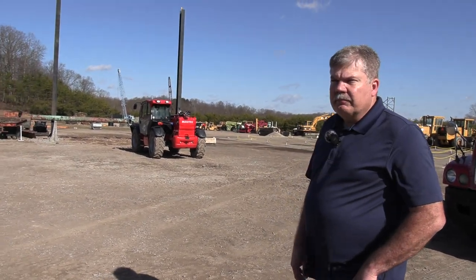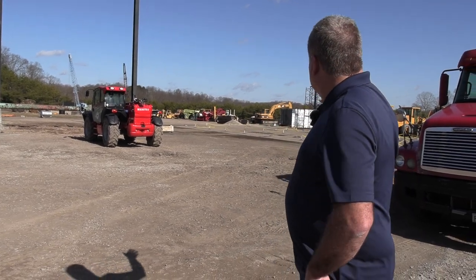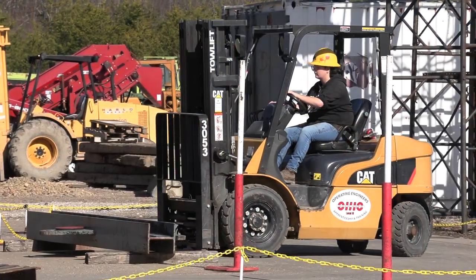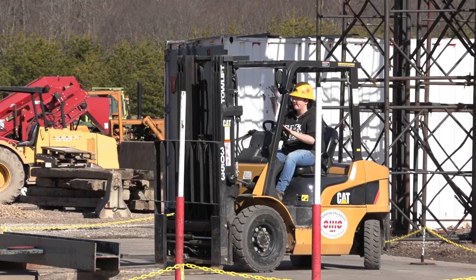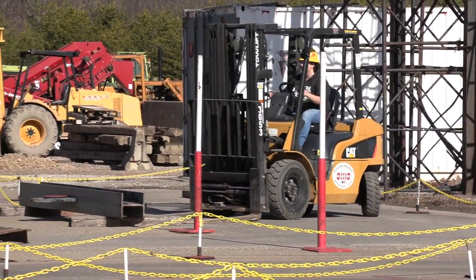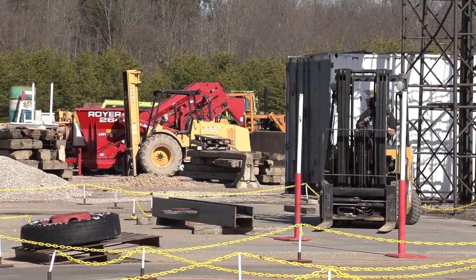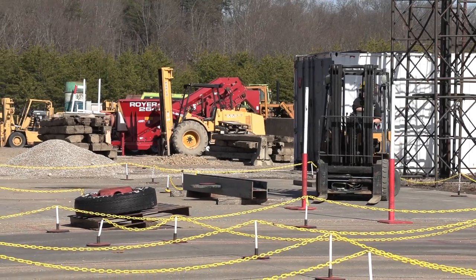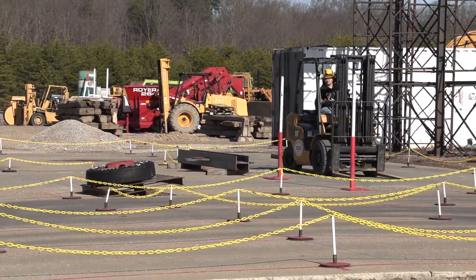We also have a forklift course out here. All of our first year apprentices have to be able to get past the industrial forklift. That's what Rose is working on out there right now. And then we also have the telehandler forklifts as well, but they have to demonstrate their ability with those and pass the test on them.